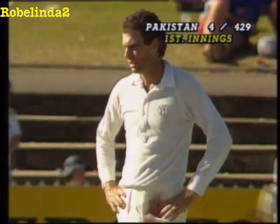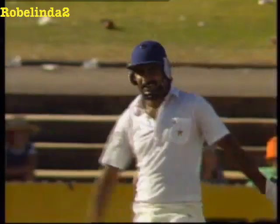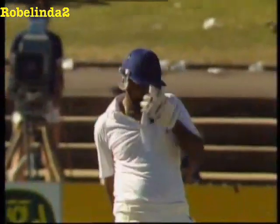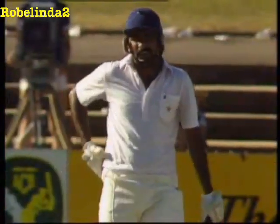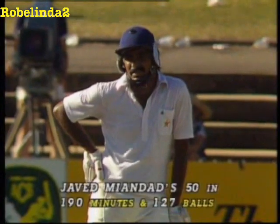Good understanding that time between Javed Miandad and Salim Malik to give Javed Miandad his 50. And a good innings that. Played with a lot of responsibility. He knows exactly what the form is out there. Let's get in there and stay there and try and get a lead of 150.